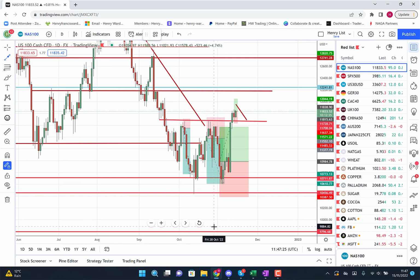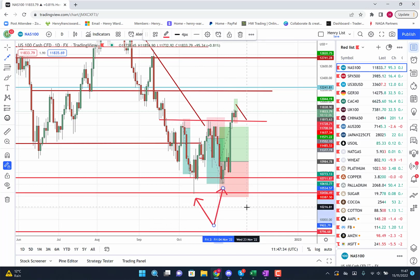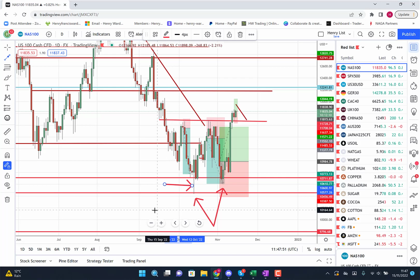Now we have one here, which is the floor, and we have another one here. So that is classed as a double bottom. Now people may ask, Henry, why is that a double bottom? It's actually a lower low. Well, why it's classed as a double bottom is because, see this wick here? That wick there is not classed as the bottom. A wick is this movement where the price went down and then went back up.